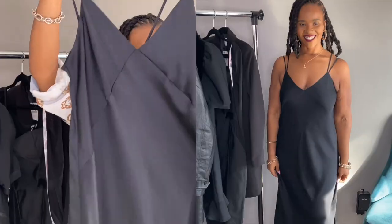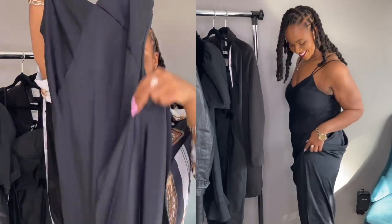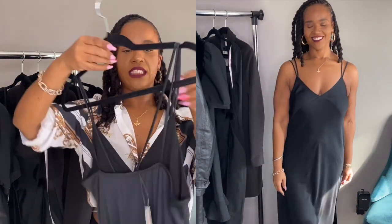I do remember feeling like the slip dress is not for my body type. If you feel uncomfortable with showing everything, because the slip dress can show lumps and bumps, it's nothing a good piece of shapewear cannot fix. The first time I put on a slip dress, I fell in love with it, after avoiding it for years and years. So I got this slip dress from Zara. It's very sexy. This one has a split on the side and a double strap.